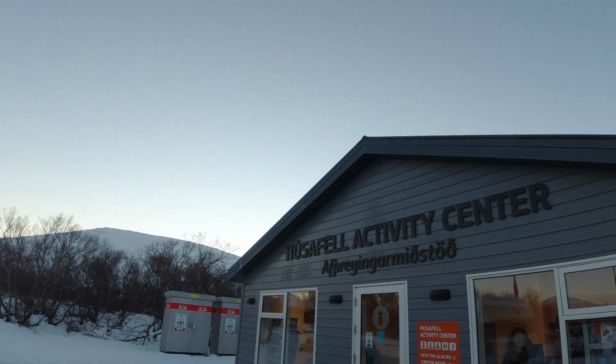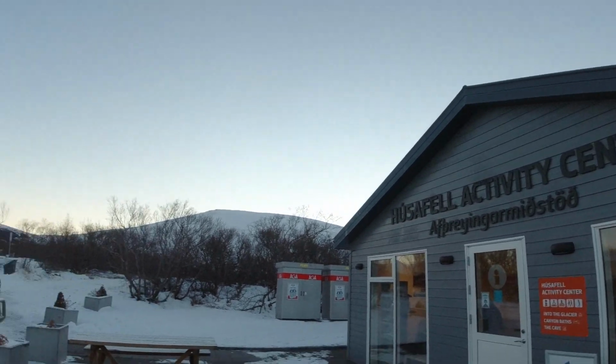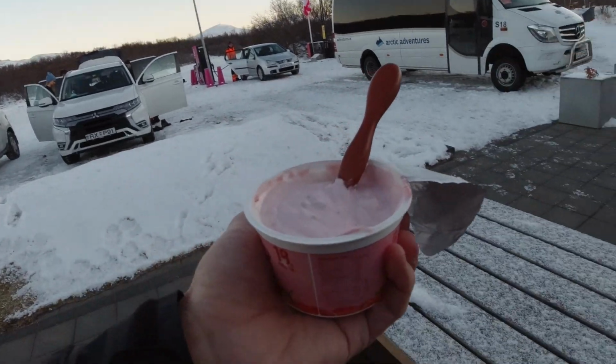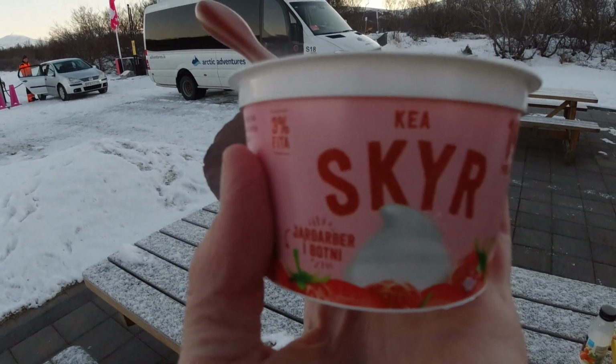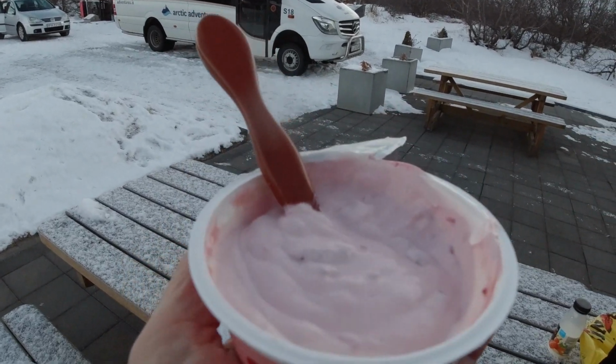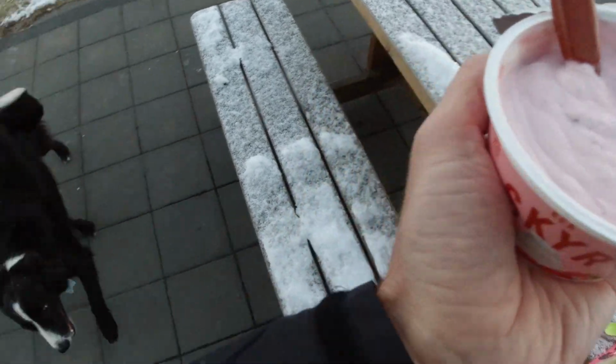We're here at the Husafell Activity Center. Husafell means house on the hill or house in the hill. Waiting for the big glacier mobile to come along, and I'm having my skyr. Icelandic, similar to yogurt, not exactly yogurt, but very similar, strawberry. It was a fruit on the bottom kind of a deal.